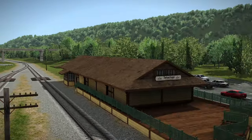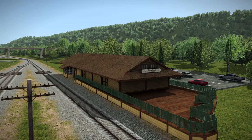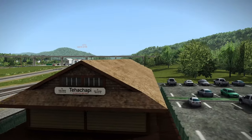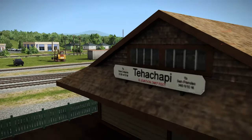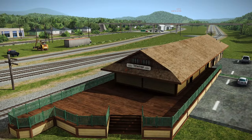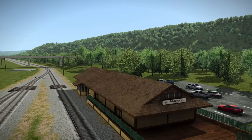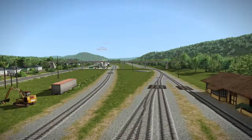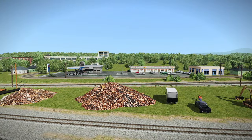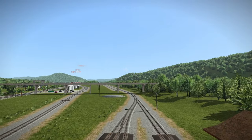I would have almost rather had a more generic building here, if I'm completely honest, than something that says Tehachapi. Or hell, even just put another asset right here so it blocks the sign, because once you see it, you can't unsee it type of thing. But you know, reusing of assets in Run 8 is pretty much how it is, sadly. Hopefully we'll start getting some newer models and things like that. But time will only tell.